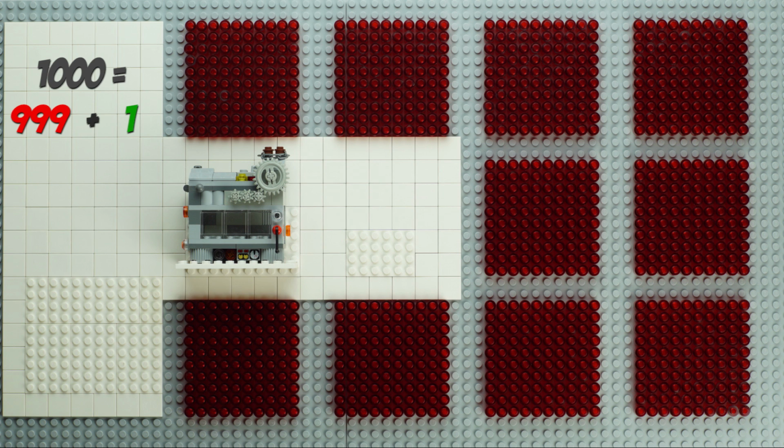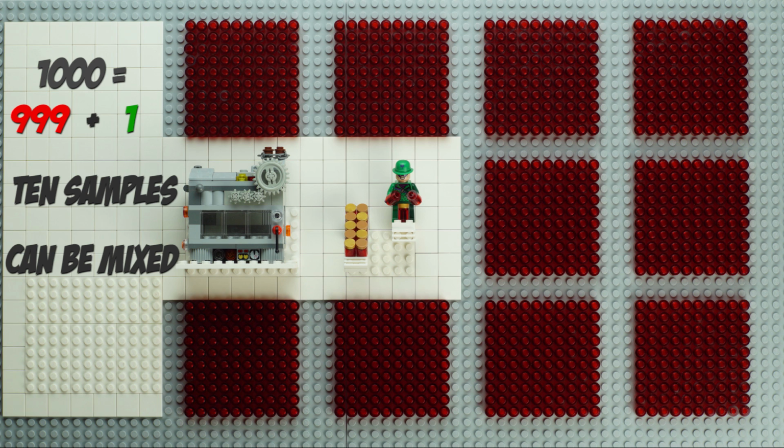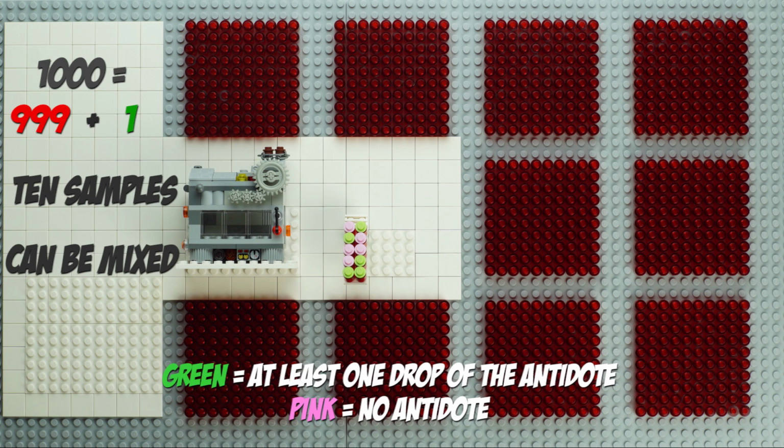The Riddler built a testing machine which will detect even a single drop of the antidote in any solution. The machine can test 10 samples simultaneously. Every sample may be obtained by mixing specimens of solution taken from an arbitrary number of barrels. The machine marks green the samples that contain traces of the antidote. The samples without a single drop of the antidote are marked pink. The task is to find the antidote barrel in the smallest number of tests.